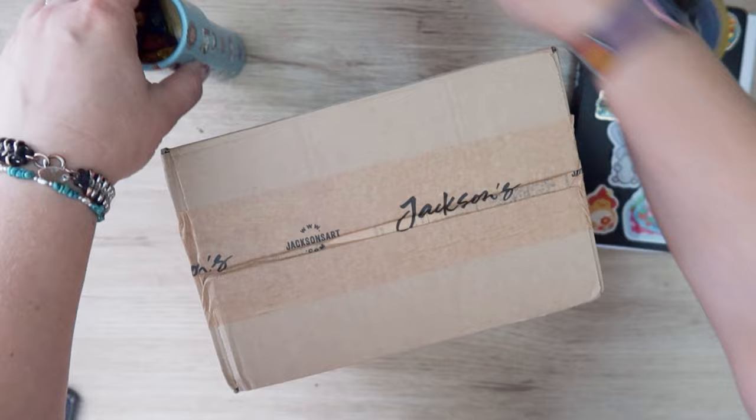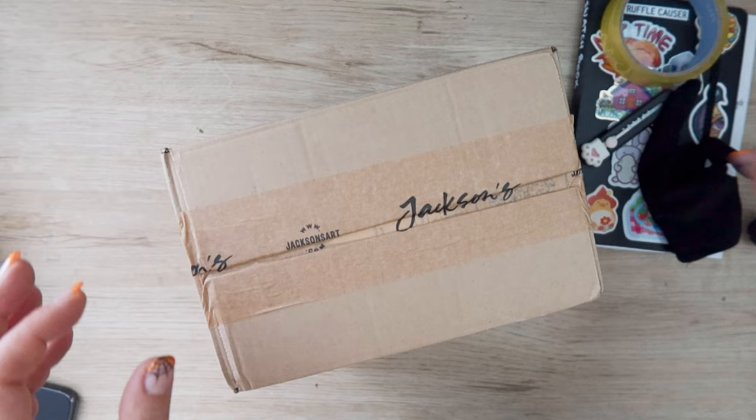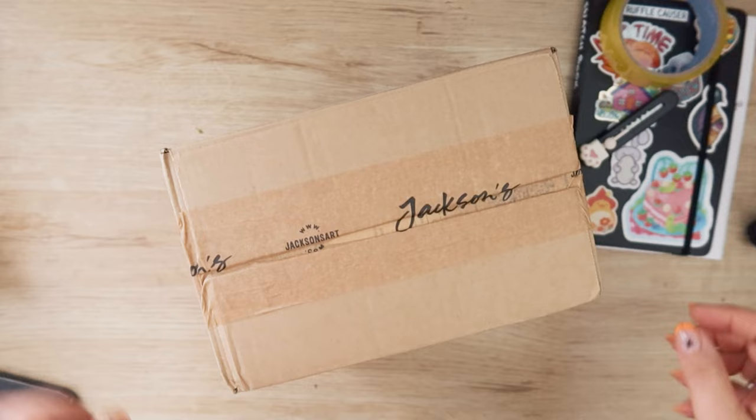I had this super cute, there it is, also my kaleidoscope. I loved playing with a kaleidoscope when I was a kid and I picked one up when I was on holiday recently. It's so cool. How cool is that? Okay, back to unboxing.